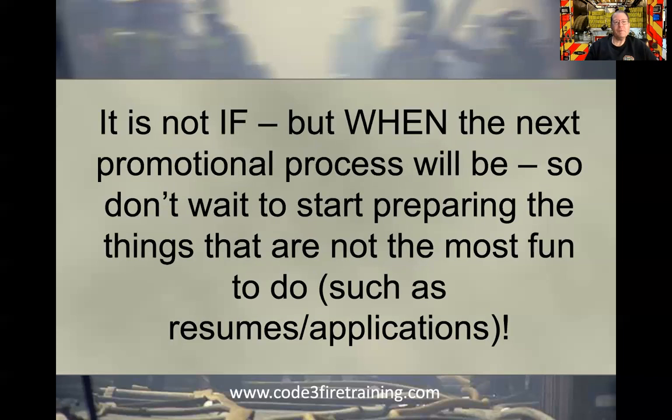So it's pretty simple. It's not if, but when the next promotional process will be. Think about it. So don't wait to start preparing the things that are not the most fun to do, such as resumes or applications. Those aren't fun. I get it. But don't put off those things, because there's nothing worse than having to do the unfun things at the last minute when you're all stressed and under the gun. So don't be that person.